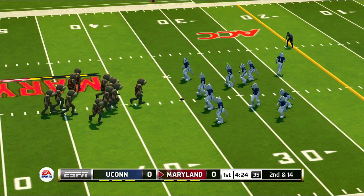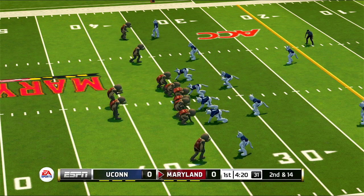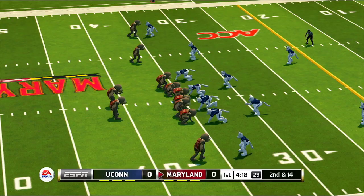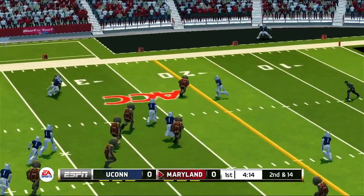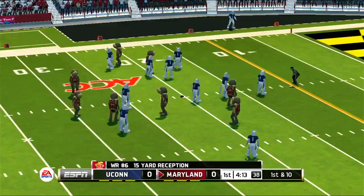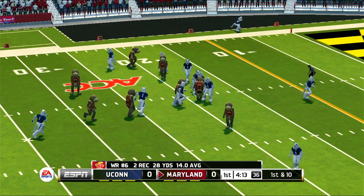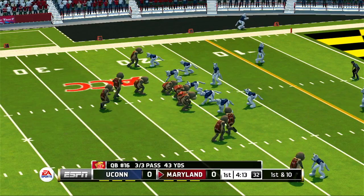From the 35-yard line, second down. He's tackled right around the 20. What a throw for a big gain. That is a great example of the quarterback seeing the whole field and finding the guy who had the best chance of making a catch.